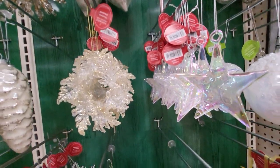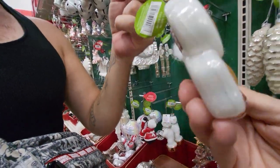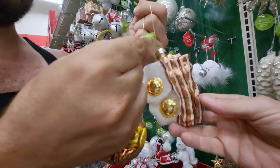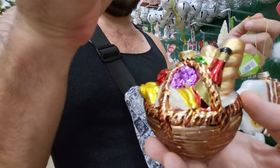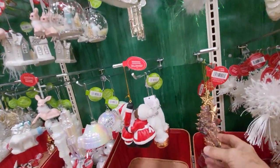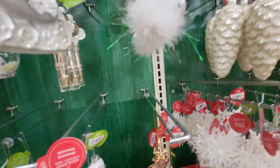Beautiful. What'd you find? You ate bacon and eggs. Bacon and eggs for, what's that price say? The top price there. $13. Okay. And then he found fruitcake. A fruit and wine basket for $12.99. Wow. Here's a Christmas tree with a star on it.